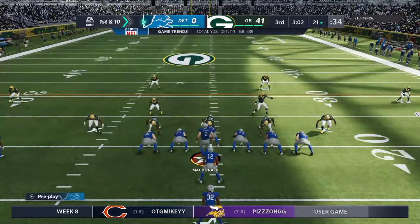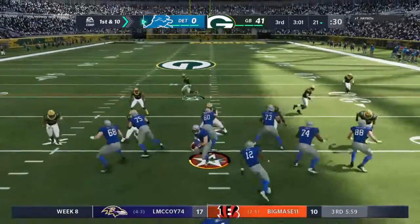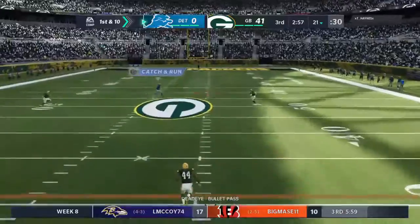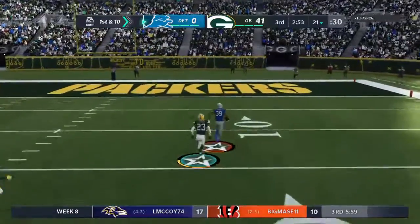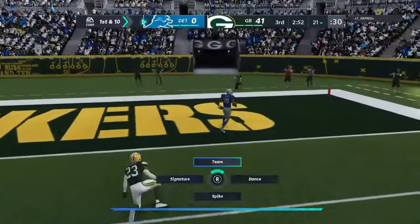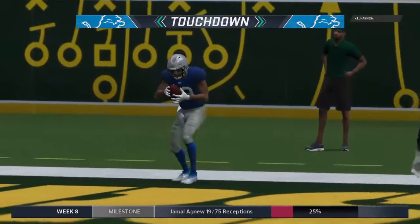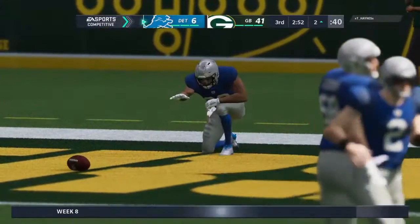The Lions offense ready to kick off their next drive. And they had the fumble last time that led to a touchdown. That's a no-no. We'll see what they do here this go-around. It got his man complete. And he takes this one in for a Lions touchdown. A big play there, 79 yards.